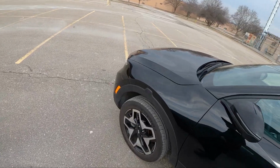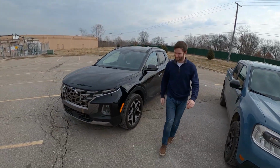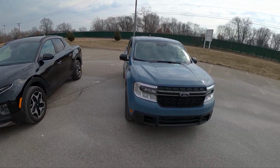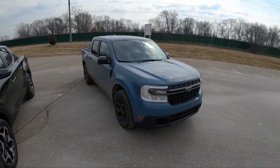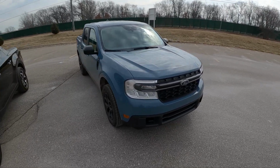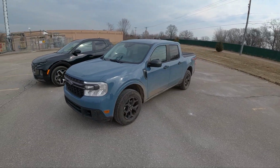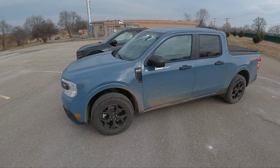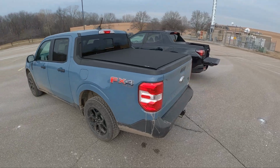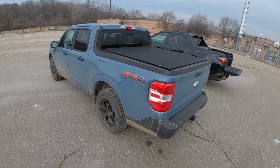Yeah, exactly. This is such a radical design. Some people say it looks like an El Camino. Kind of does. A little bit more of that swoop in the rear. Yep. And the Maverick looks like a truck. It's got a cool stance. The tires are pushed out right to the edge of the fender wells. I like the grille on this FX4 package. The XLT just looks really sharp. The difference in sidewall is remarkable as well. Yeah, 18-inch wheels versus 17s. The 65 sidewall versus I think 45 on the Santa Cruz.